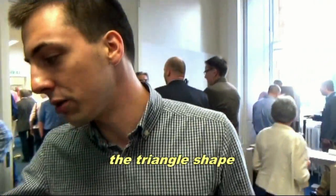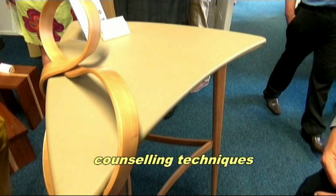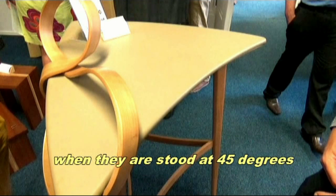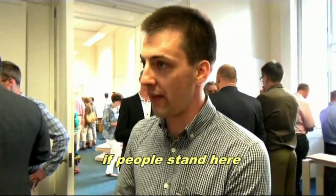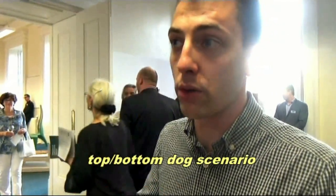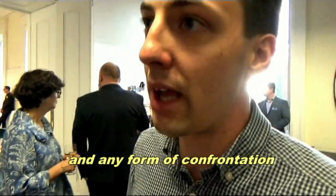And then the next answer to part of the brief was a shape, so it's this triangle shape that you can see, and that comes from research into counselling techniques where people are most comfortable to talk when they're stood at 45 degrees. This is actually closer to 60 degrees because it works better with the shape to get a bit more of a work surface, but that's where the shape comes from. So the idea is that people stand here and have a conversation, and the whole idea is you're basically trying to diffuse the top and bottom dog scenario. So you're diffusing egos, you're diffusing any form of confrontation, you're putting people on a level playing field essentially.